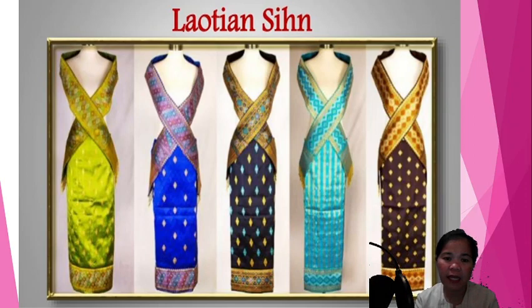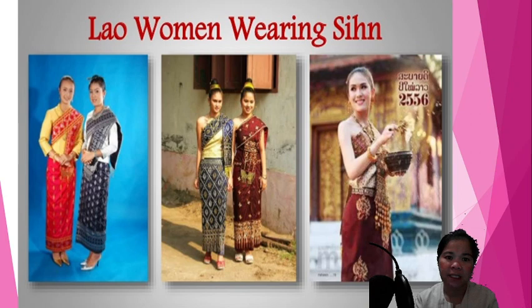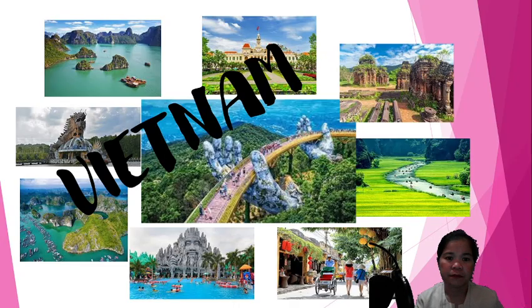It looks like textile in Mindanao. This is an example of a Lao woman wearing a sin. Lao women look like some of our fellow Filipinos in Mindanao.